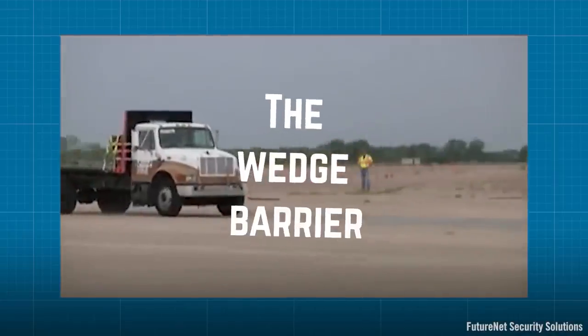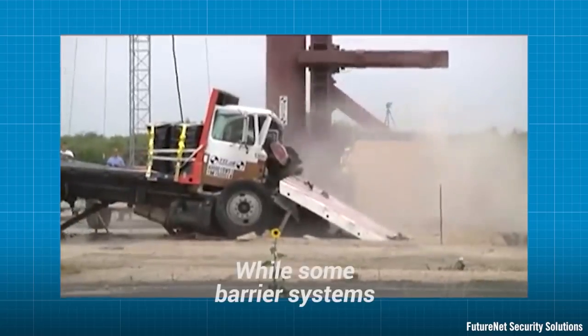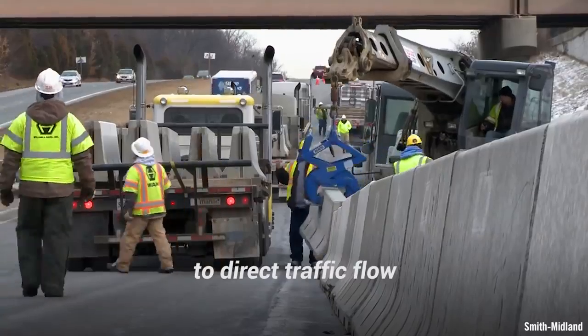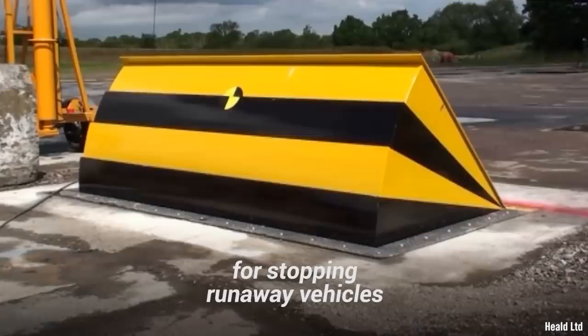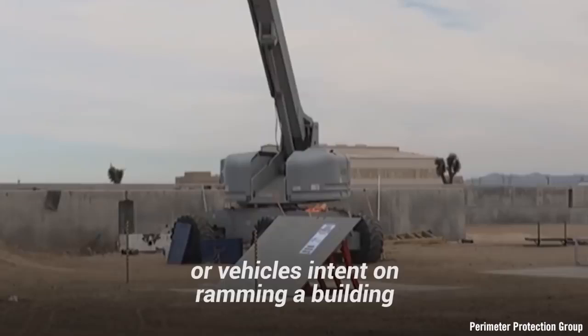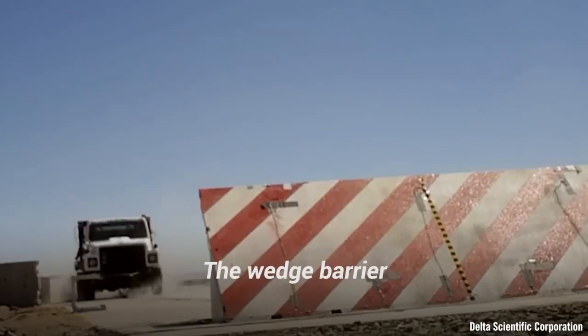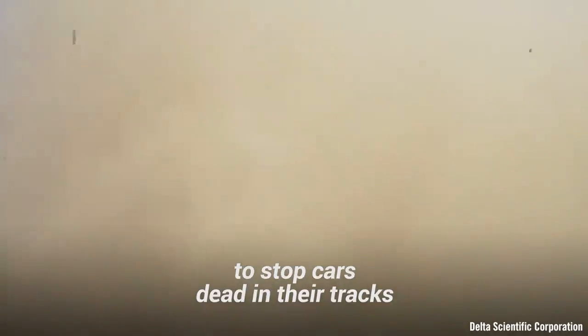The Wedge Barrier. While some barrier systems are kept permanently in place to direct traffic flow, the wedge barrier is specifically designed for stopping runaway vehicles or vehicles intent on ramming a building or other area. The wedge barrier can be raised quickly to stop cars dead in their tracks.